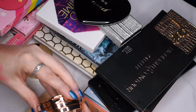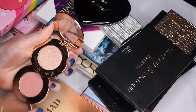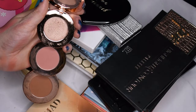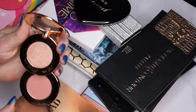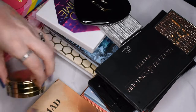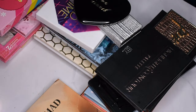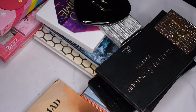I have two of these little guys left. I picked these up two years ago during Christmas time, and I had points, so I actually got these for free. My whole haul was like 11 cents and I got like $200 worth of stuff. I really like this one because it's a blush, bronzer, and highlight. The other one I think is just two blushes and a highlighter. Am I right on that? Yes, it is. And I have not actually touched this one at all.